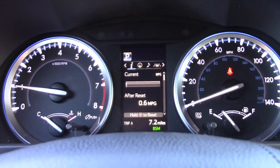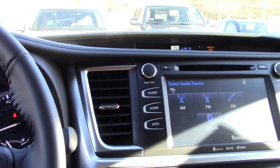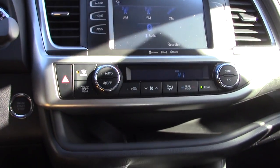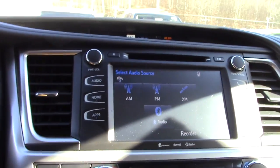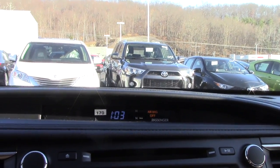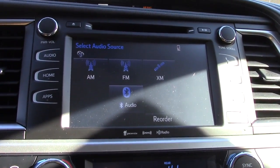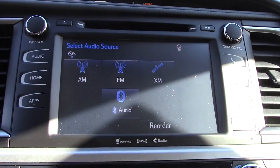Pretty cool stuff, but it's very usable here. So really nice dash layout, lots of storage space, and a very nicely designed interior here. So up here we have a digital clock, which is always easy just to glance at super quick. And down here we have a really nice screen now. I apologize because of the glare, but we can kind of work around it.